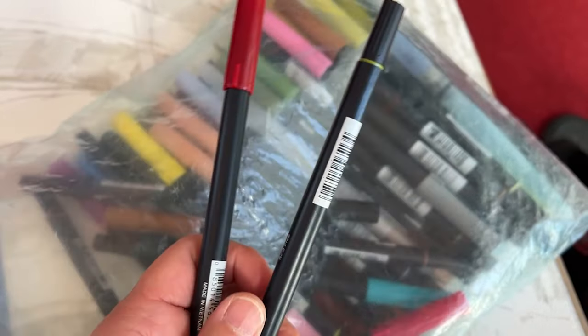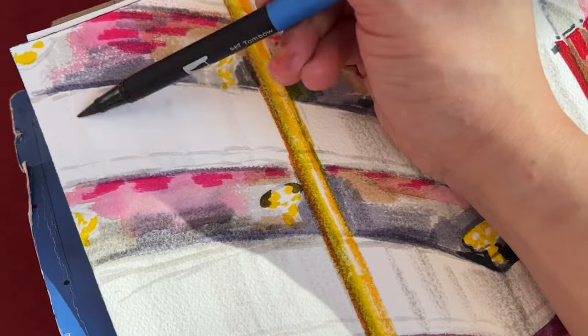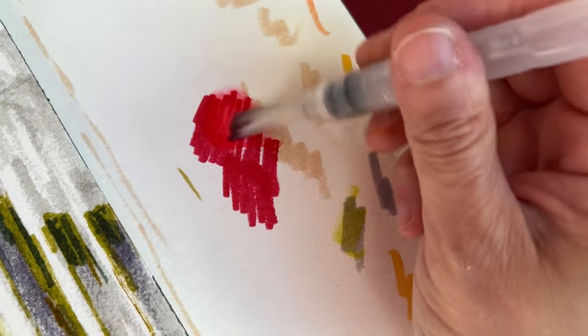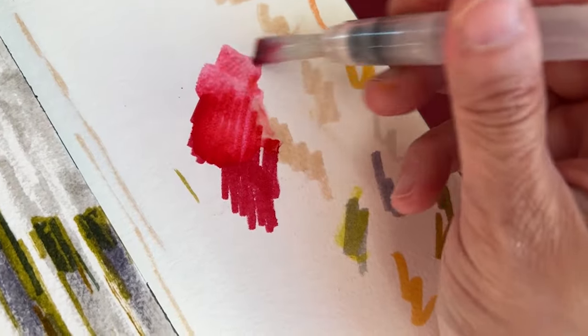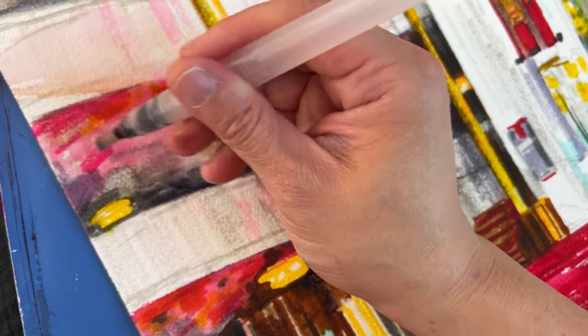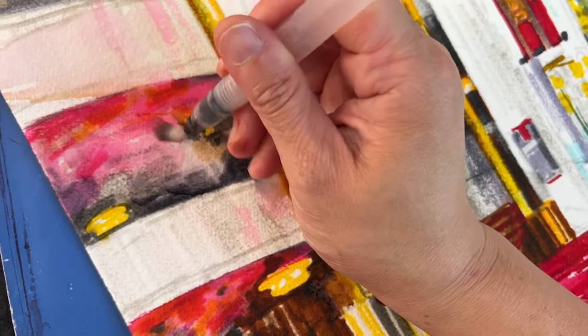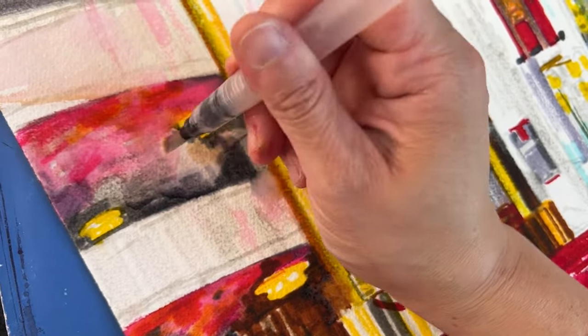I'm drawing with Tombow water-based brush pens on cold-pressed watercolor paper. And I also have a water brush, which is super convenient when I'm drawing on site because it has a little container in the back where you can squeeze water into the brush. In my technique, the water brush really is the glue that keeps the architecture cohesive.